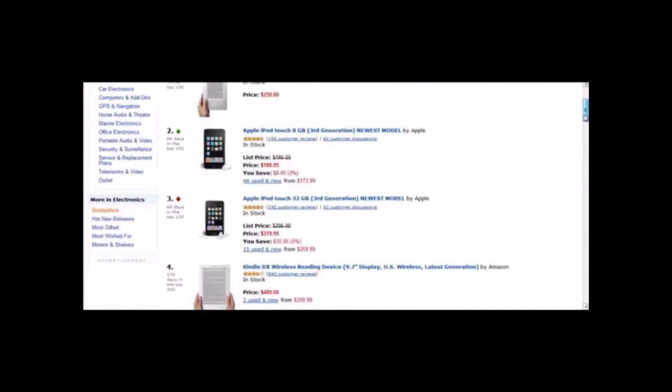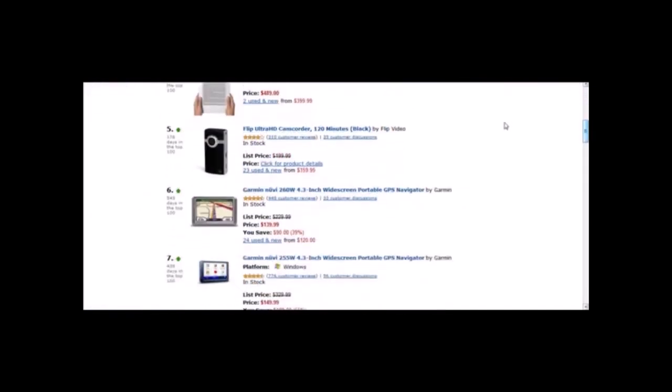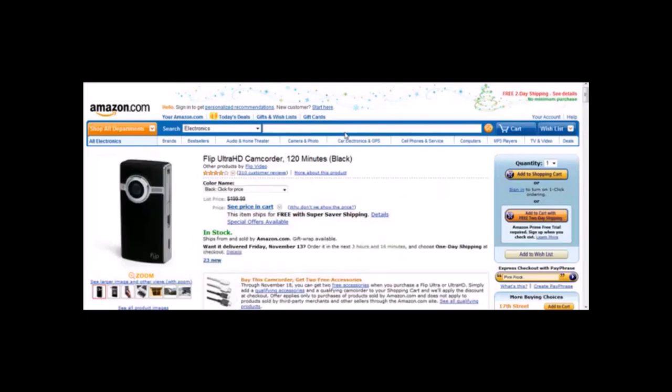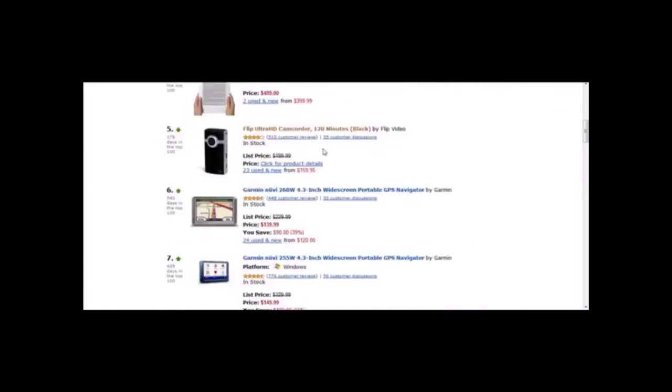So what I'm doing here is just browsing through, and you want to look for things like, for example, here's the Flip Ultra HD camcorder, very popular, the Flip Mini camcorder. It's one of the top 5 electronics. So this would tell you, maybe I should become an affiliate for this product, because a lot of people want this item, obviously, because it's a bestseller, top 5 in electronics on Amazon.